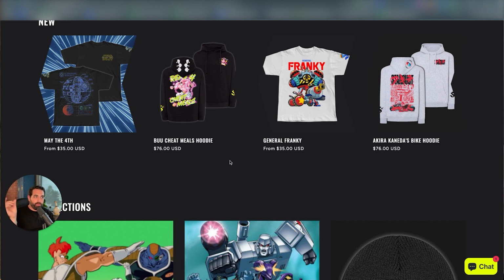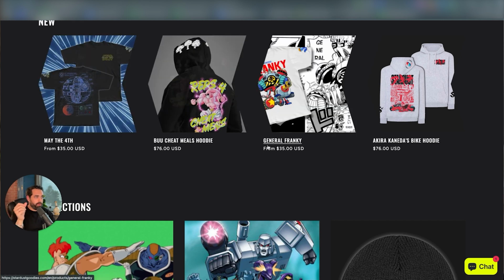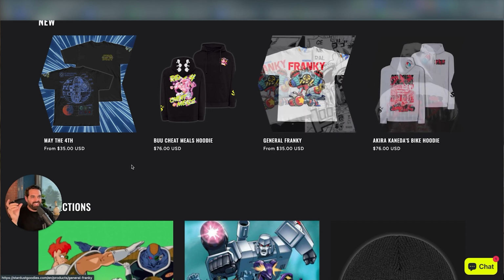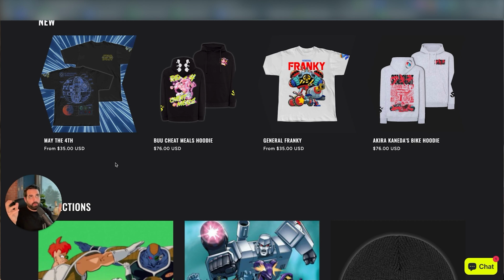The first 2 to 3 words or keywords of the product title may be the actual design, May the 4th or General Frankie or Akira Kaneda's bike, right? Those 2 to 3 words are going to be the name of the design. Then you get 1 or 2 more words that describe, maybe some adjectives, like a black t-shirt, a short sleeve t-shirt, a black hoodie, or an oversized tee. And then the last word is going to be what the product type is, right? Hoodie, t-shirt, hat, beanie. That way you can keep that consistency throughout the whole website.